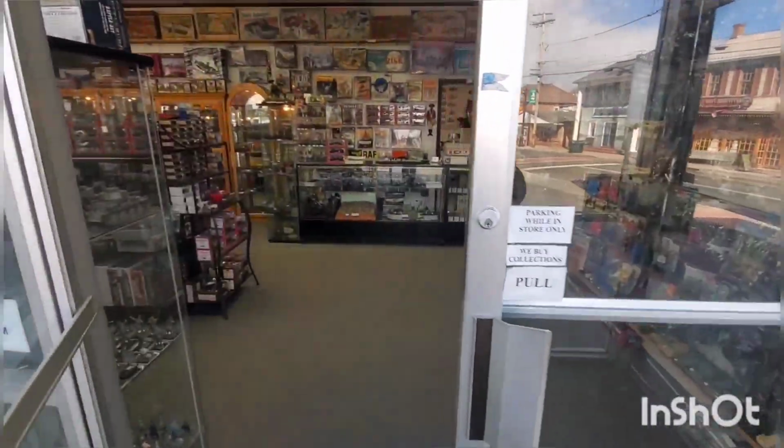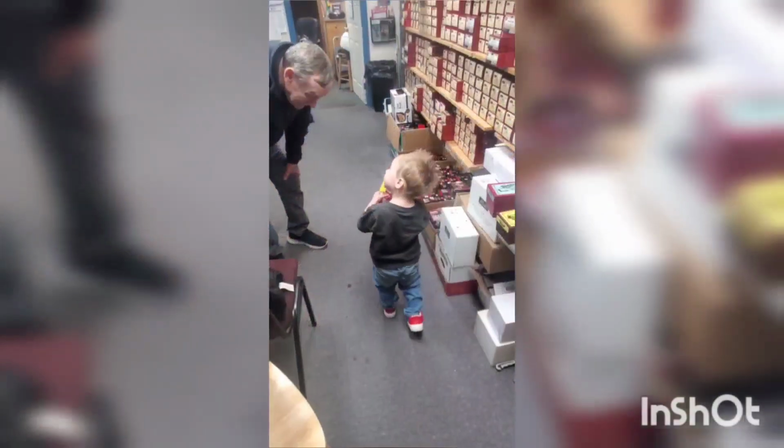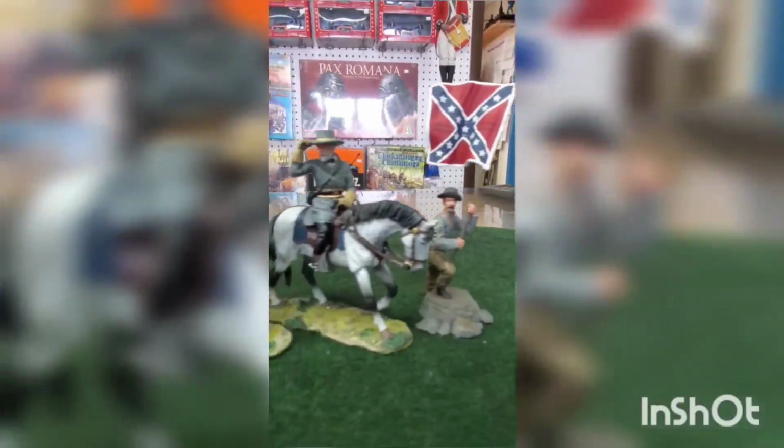I'm John, and this is my family business, Gettysburg Miniature Soldiers. I work here with my father, John Sr., and that's my son. He runs around here too sometimes. But what this shop is all about is toy soldiers.